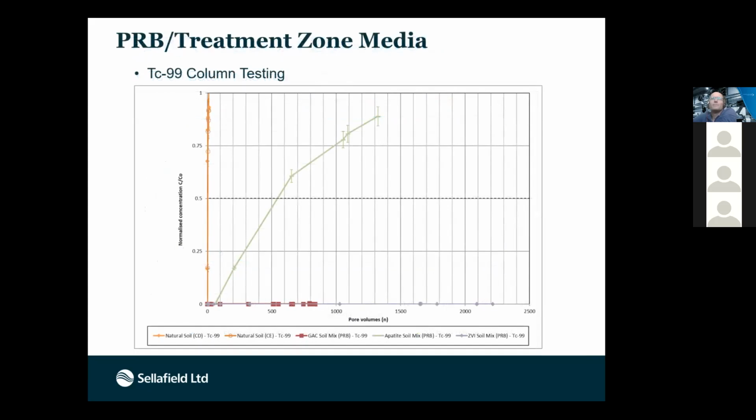Okay. So then we took these on to column testing, and you can see on this plot the orange lines on the left show the flow of an unamended technetium through the column, showing that it comes through virtually instantaneously, within a few pore volumes, showing that Tc-99 is present in its oxidized state in the experiments, as we expect in the Sellafield groundwater.